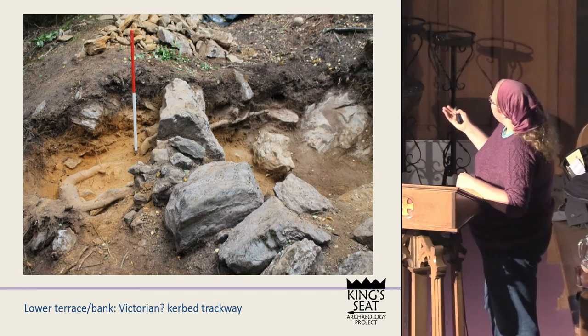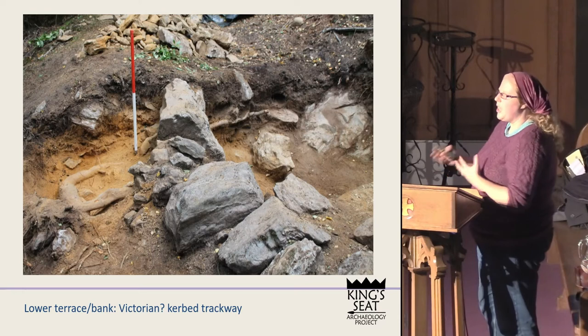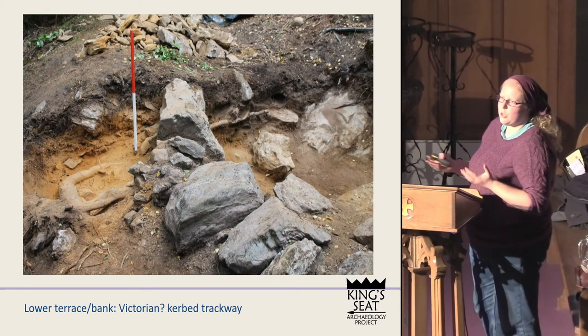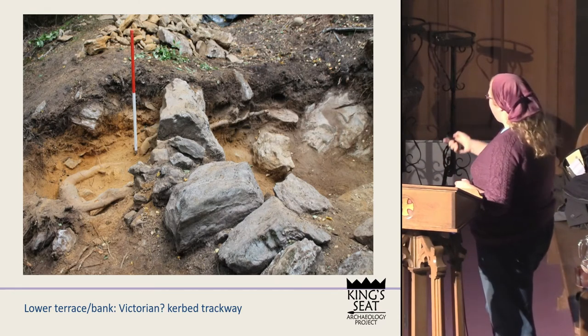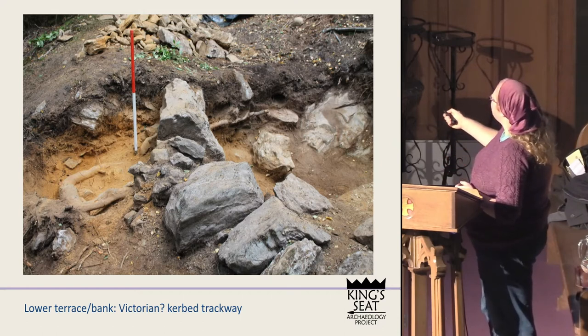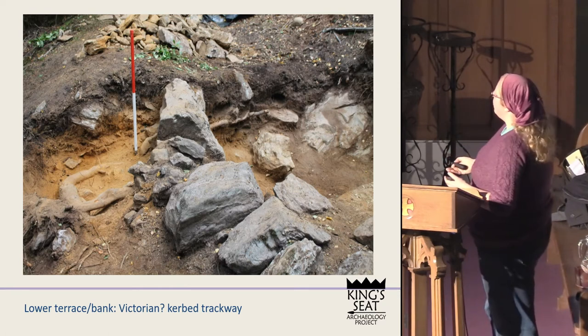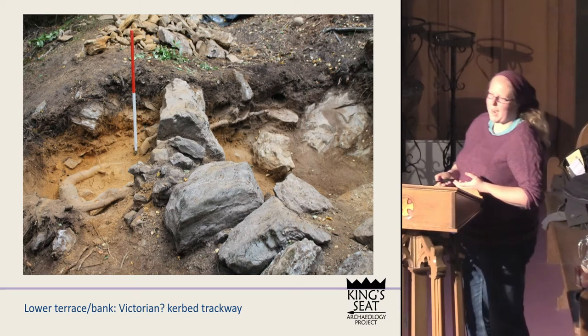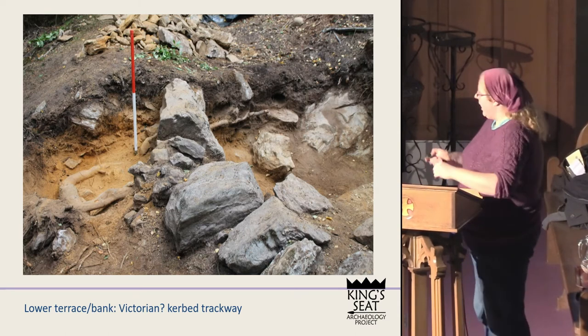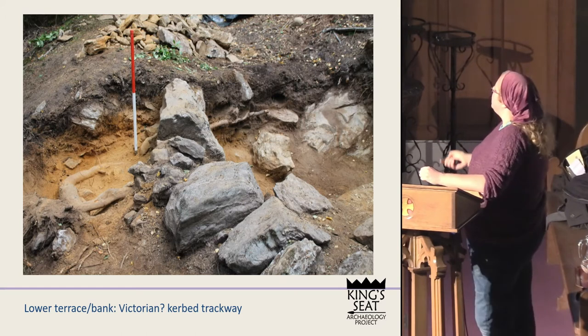The terrace below that was always noted as being possibly augmented or changed or affected in some way by later Victorian landscaping on the site. And indeed, once excavated, it became clear it was basically just this big line of quite substantial boulders, not much more to it than that, and they're placed more or less directly onto the bedrock. So it's possible that this is actually related more to a curved trackway, which leads into the site, and it's maybe a later addition rather than anything of any particular antiquity.